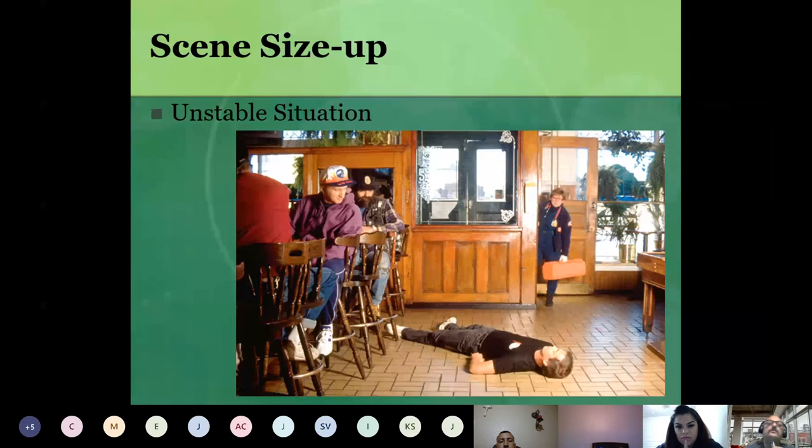Okay, well, when you're talking about entering a scene, you want to look at the big picture. Always look at the big picture. It appears to be safe. Yeah, I will definitely give you that. It appears to be safe. However, looking at the big picture, I can tell you from experience, and some of you guys can vouch for this, that people are nosy.